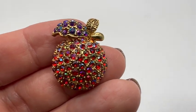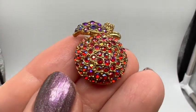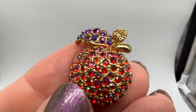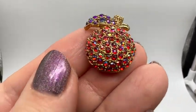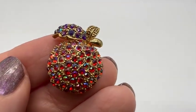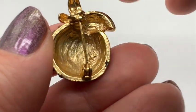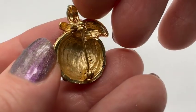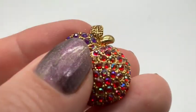This apple's different. Look at the purple leaf. Lots of great colors in those rhinestones. See how the colors change a little bit as the piece moves? I don't know who designed this one. That is likely the maker's mark, that star. I've never seen it before. It's pretty though. I think it's so different.